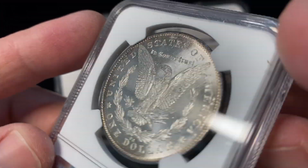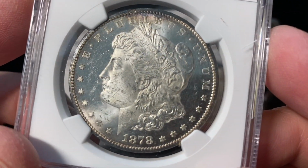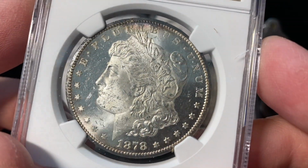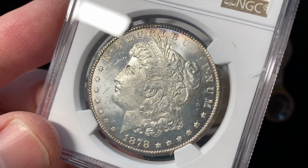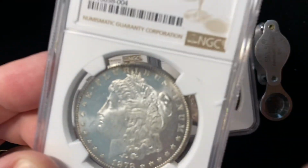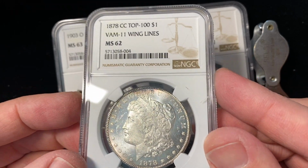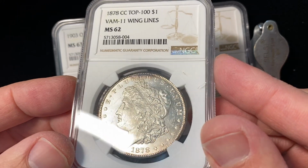Nice finish to the surfaces, but a lot of chatter. So this was not going to grade a high grade. You can see just all of the contact marks or bag marks all throughout the field and on the face. There's a lot going on there. And so they called this MS62. You'll see it's also a VAM 11 Wing Lines.